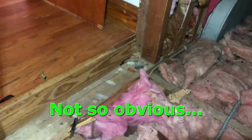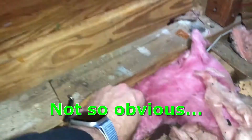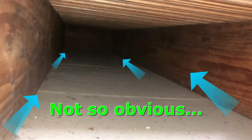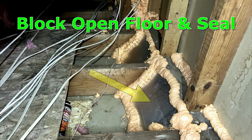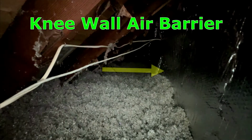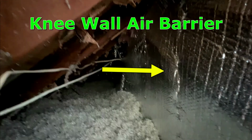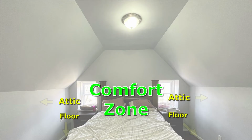For the knee wall, insulation typically needs attention. It's important not to miss the area at the bottom of the knee wall. If it's not addressed, outside air is going to be able to move underneath the floor. A simple technique in any knee wall is to add sheathing so that the insulation gets sandwiched in and won't slip or fall. The sheathing also acts as an air barrier to further improve the boundary between the outside and the inside living space.